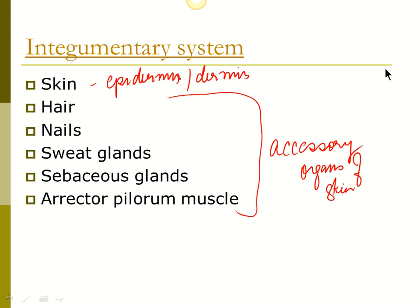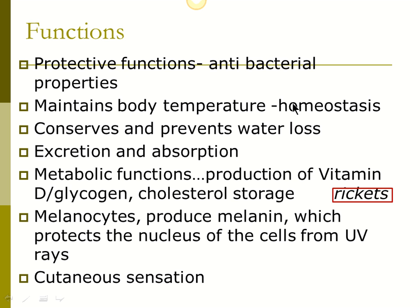So here you got a brief preview. It talked about nails, which are hard. It talked about hair, about how it traps heat. It talked about the glands, sebaceous glands and sweat glands, and how they prevent bacterial growth. They have properties which are known as bactericidal, which I'll cover when we get to that. So, a little bit of introduction. Let's look now at the functions.